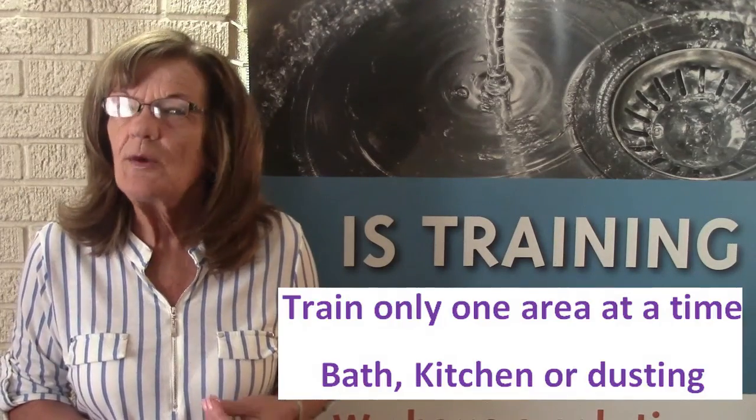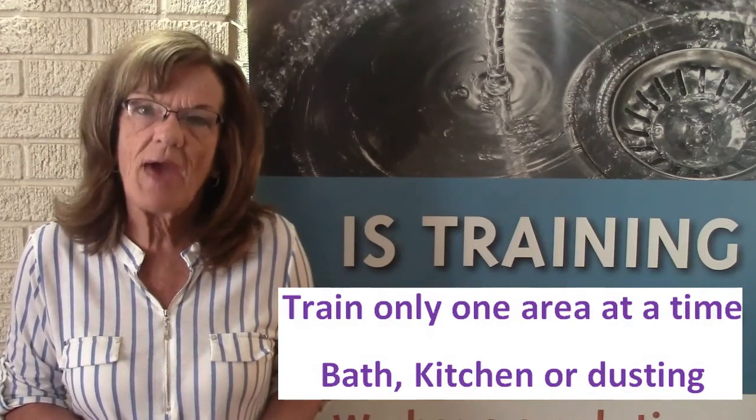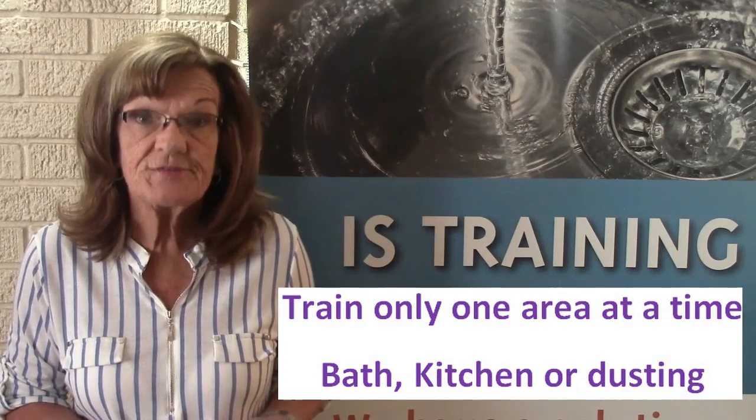It is training one area at a time, either the bathroom, the kitchen, or the dusting. Both the in-office training and the field training, and a bit of practice before teaching them another area. Completing the process training for that area, which is the order in which they clean that area, and the procedures, which are, of course, the products, tools, and actions used to clean that area.